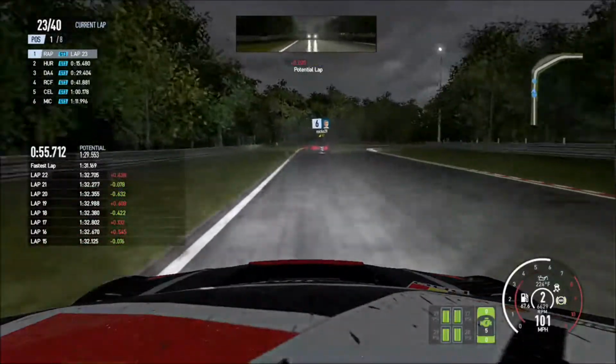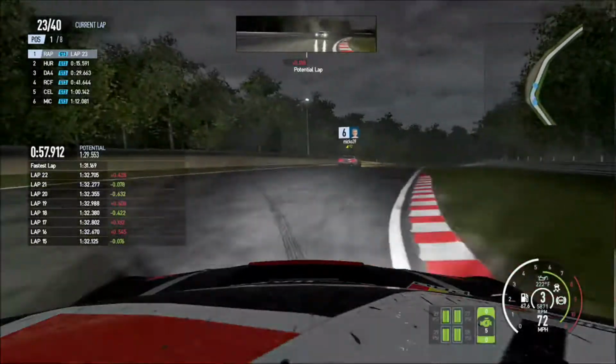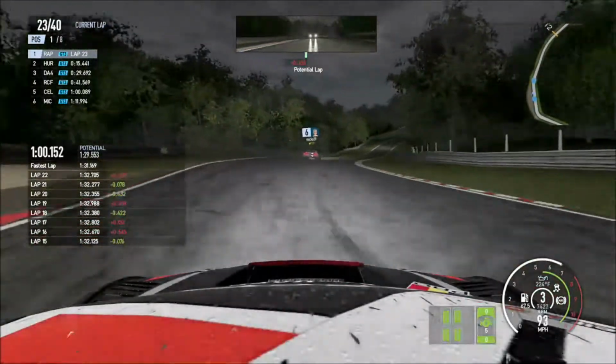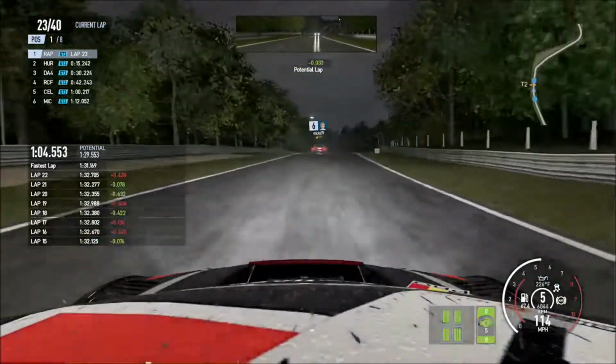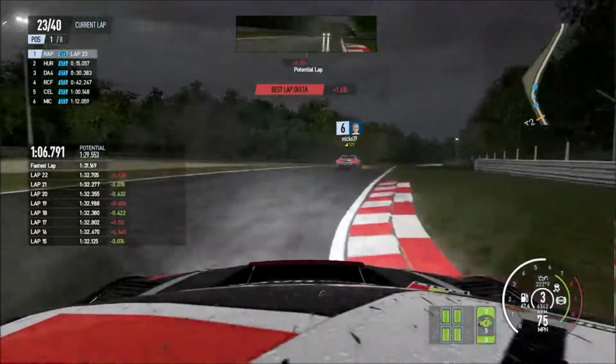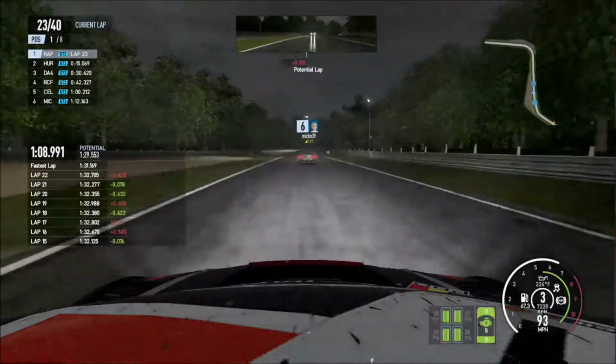Respect to the back markers, because I know how hard it is to get out of the way. It isn't easy. And Mikko's now in front of us as well. He's going to be getting out of the way very soon as well. And again, for me, it was a good race. It was just, again, the perfect race.